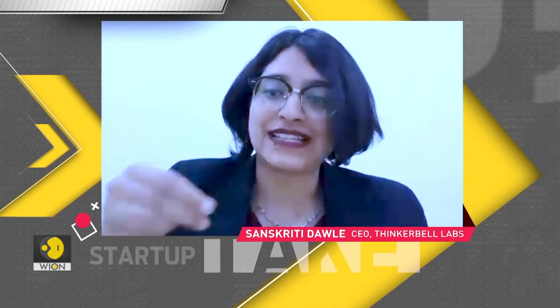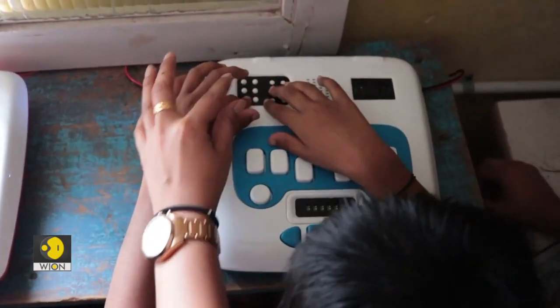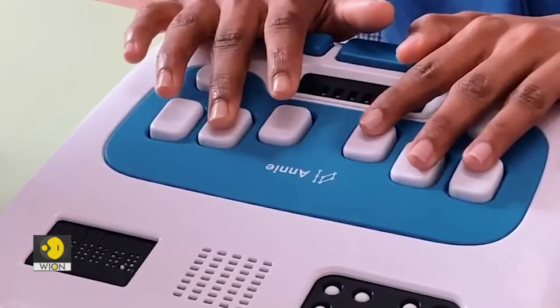So if they're practicing something, Annie's there to correct them. If they want to play games with their friends, who spells faster or more accurately, Annie's there for that. So we're basically transforming Braille literacy from what is usually an individual journey and only happening with hand-holding from teachers. We're transforming it to a more interactive, play-based system.